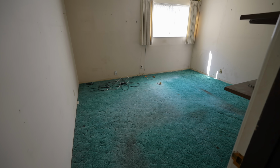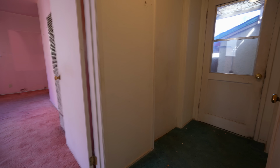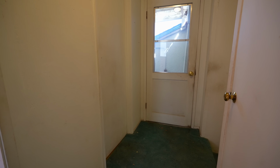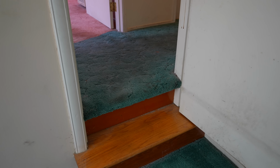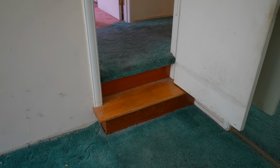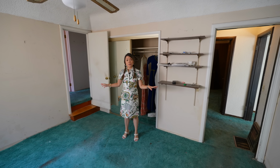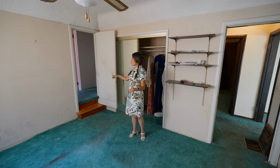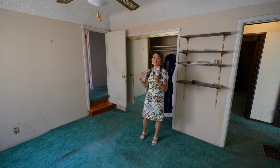This second bedroom really tricked me. You come in from the hallway here, and then you go up a couple steps and you are back in the hallway again. When I first came here, I thought this room was not going to work because of the step down. And then I realized that there are actually two doors to this room, and this second door is completely unnecessary, and we can just wall it off and call it done.